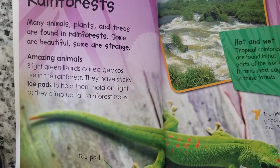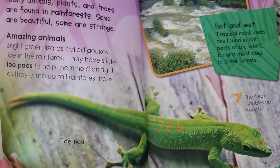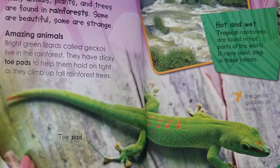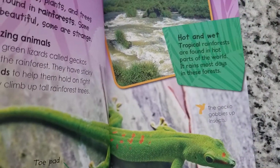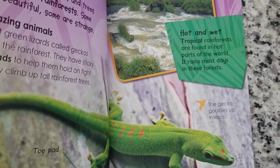Amazing animals. Bright green lizards called geckos live in the rainforest. They have sticky toe pads, right down here, to help them hold on tight as they climb up tall rainforest trees. Hot and wet. Tropical rainforests are found in hot parts of the world. It rains most days in these forests. The gecko gobbles up insects.